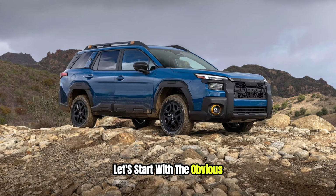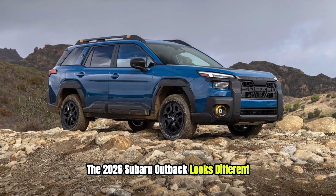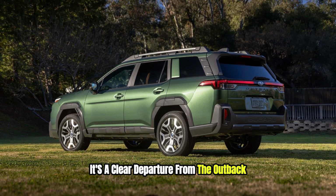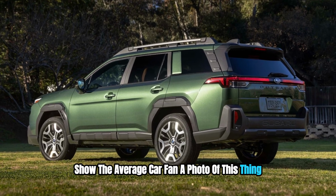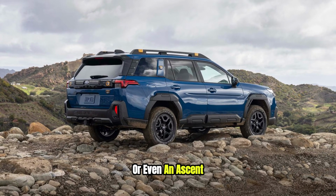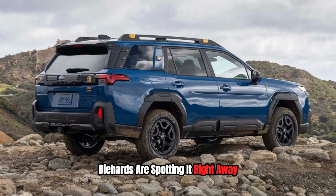Let's start with the obvious. The 2026 Subaru Outback looks different. Bigger, boxier, and a lot more SUV than wagon, it's a clear departure from the Outback station wagon roots. Show the average car fan a photo of this thing, and chances are they'll call it a Forester or even an Ascent. Only the real Subaru diehards are spotting it right away.